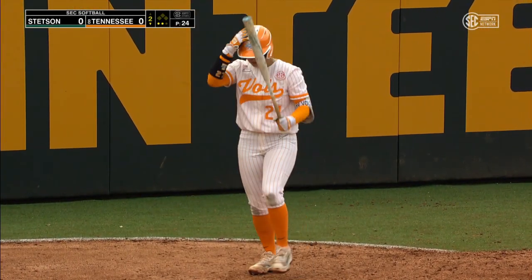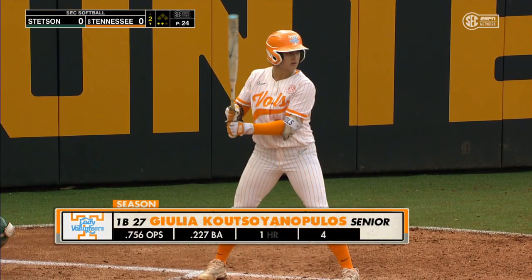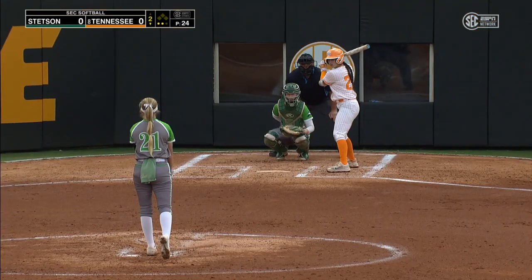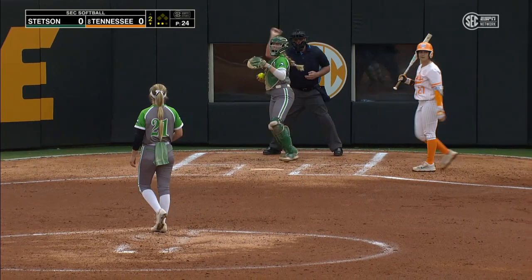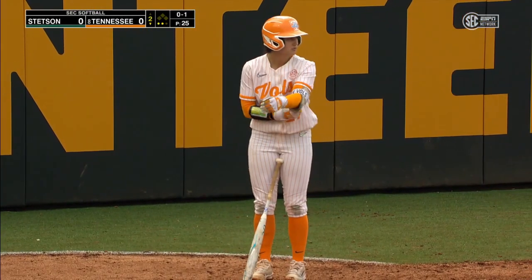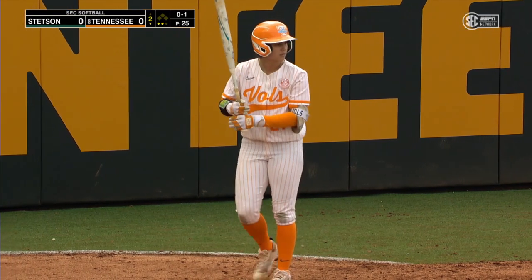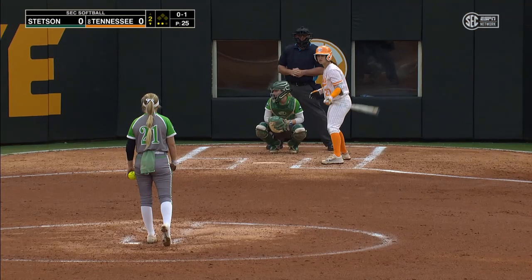Definitely settling in, but there is no break in this lineup. To have an eight hitter hitting .227 is crazy. She's going to have to work her zones, keep the ball down, and feed her defense again. So it's Julia Katsoyanopoulos who takes a strike on the outside corner, second-year transfer from Arizona. Katsoyanopoulos now in her senior season, and you mentioned it, hitting .227 out of the eight spot.